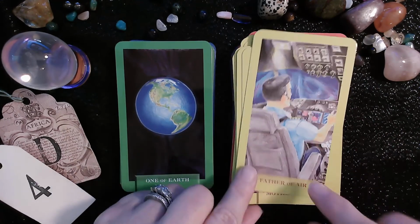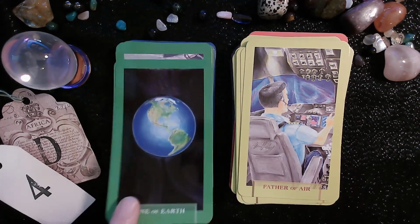Air, sorry, is obviously going to be swords. Earth is pentacles.